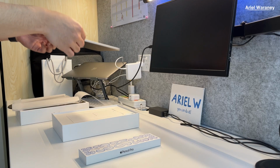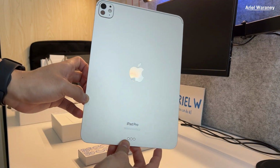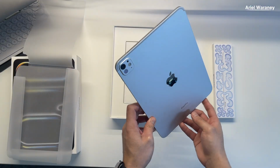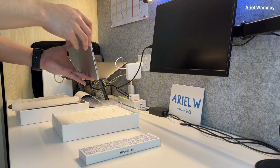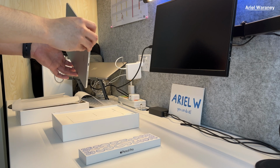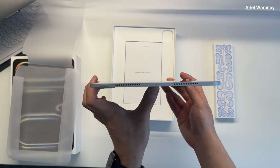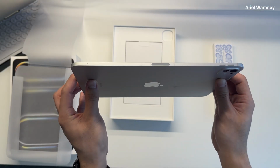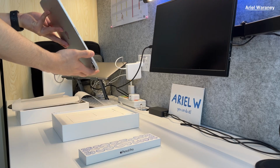This is what the iPad Pro M4 looks like in silver. My first impression of this iPad is that it's really thin. I mean, just take a look at that. So the iPad has two speakers on top, and on the other side, I believe is the Apple Pencil magnets with the volume buttons and a USB-C port, with two speakers on the bottom.